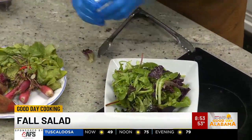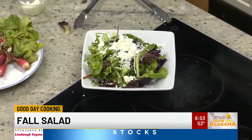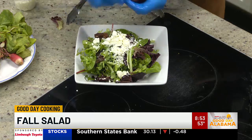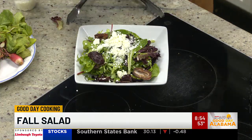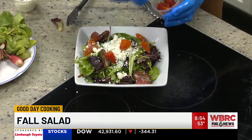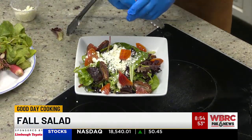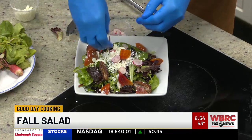A little bit of goat cheese goes right on top of there. And then we've got our dates that we've taken the seed out of. These are kind of sweet, so that's gonna give you good health benefits. And then our beets that we roasted. You can see the different colors and the stripes going through there. The radishes you throw in there, they're just sliced raw. This is just right out of the garden. That goes right on top of there like that.